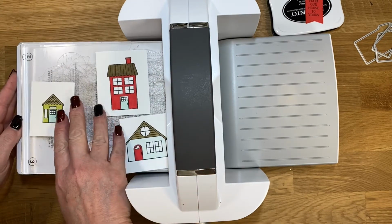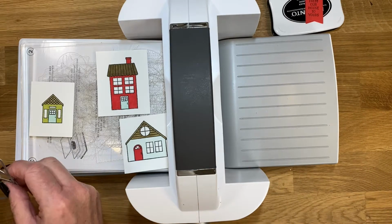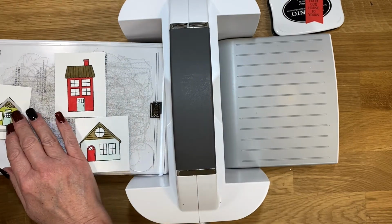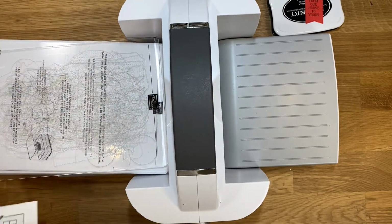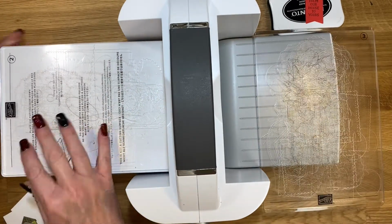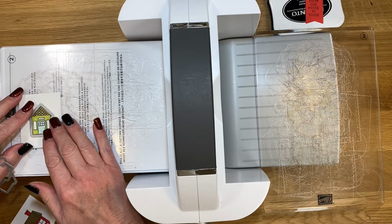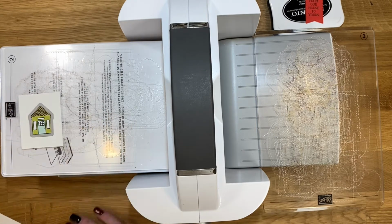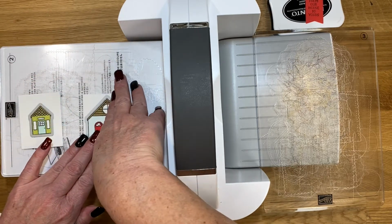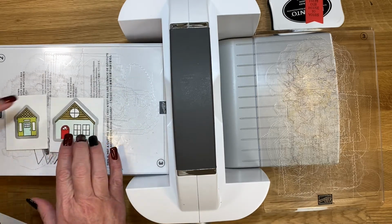Okay, hopefully these won't move. Let me grab the dies. I hope I don't have to tape any of them. I'm gonna flip it over because this one looks a little bit flatter. Let's try to make that one be the base. Maybe they won't move on me. I'm gonna try to fit them all on at once.